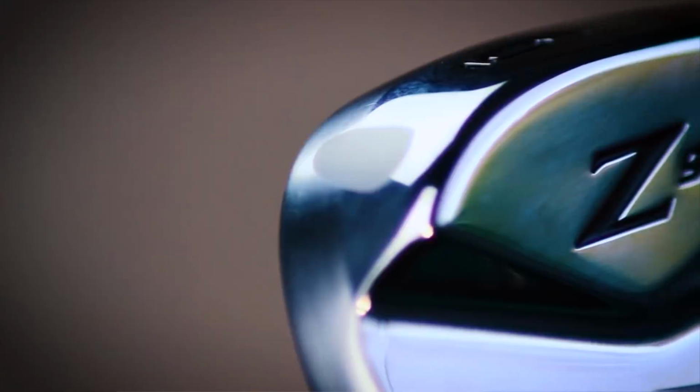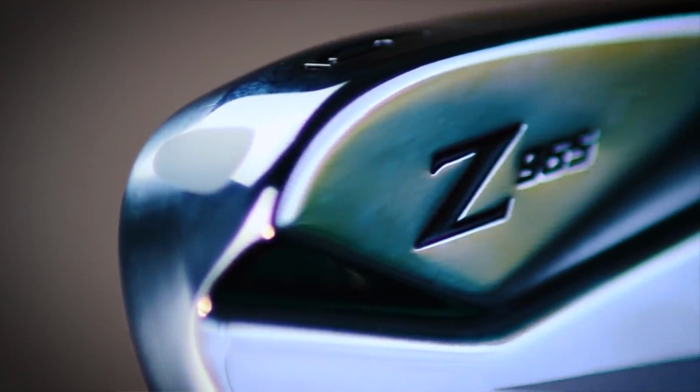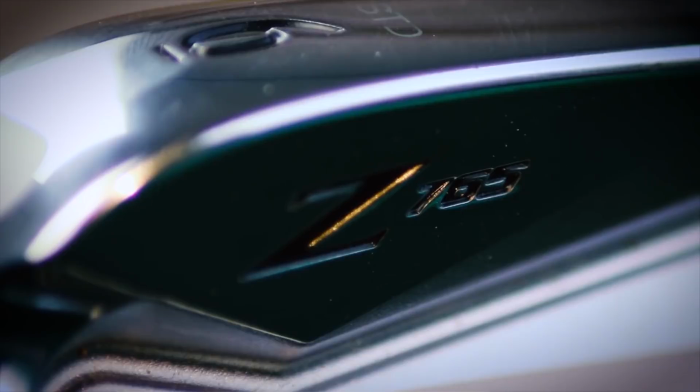Okay, in at number 8, this is the oldest club that I've got here, the one that was released the longest ago, and this is the Srixon Z565. And I had to include this model in this test. Like I say, I know it's been out for a long time.